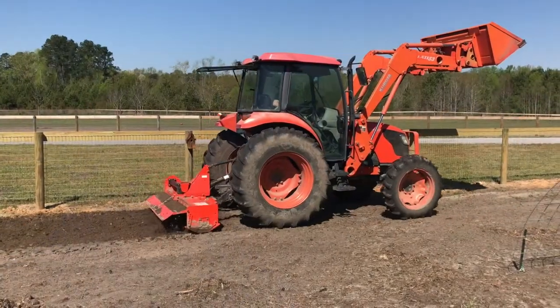Hey, good morning everyone. We're doing some work here in the garden, just getting things cleaned up. We're actually having a little bit of stuff come up in the ground now, and Diane's over there running the track.